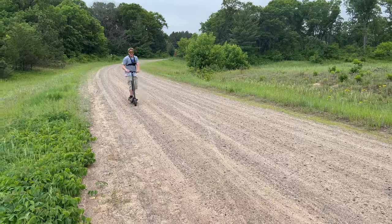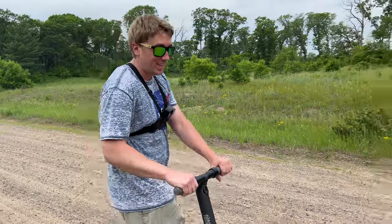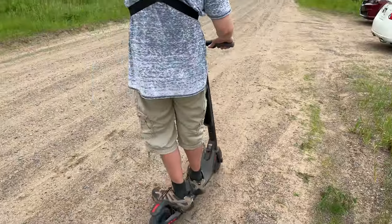Having some issues. Not made for off-roading. The wheels are spinning and stuff, and there's some deep sand over there. Oh yeah, he's having trouble. It kind of works.